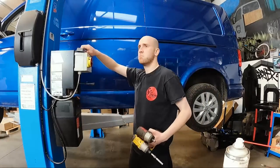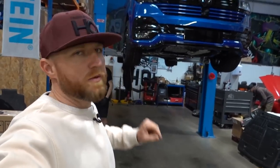Right, it's up on the ramps now. You'll notice it's probably got a different front end because I don't think we filmed that, but I'll go into a bit more detail a little bit later on that one. Mikey's going to just run you through the air suspension setup we've put on this and why.